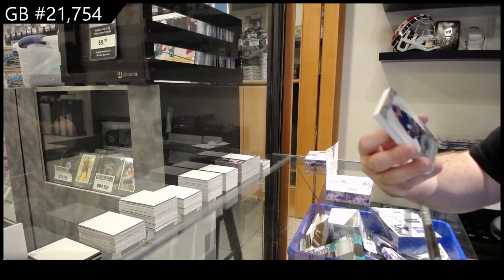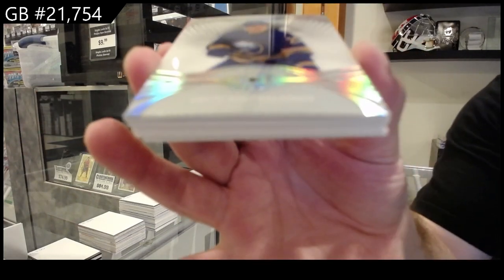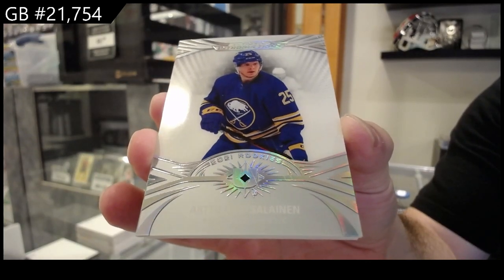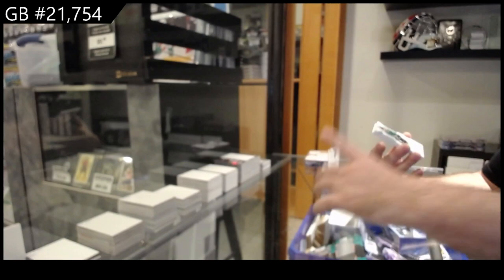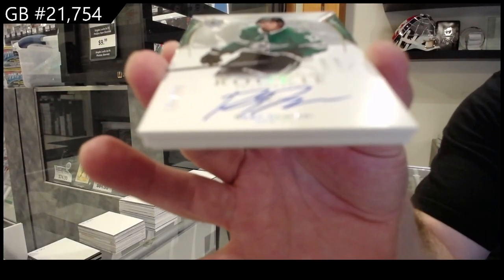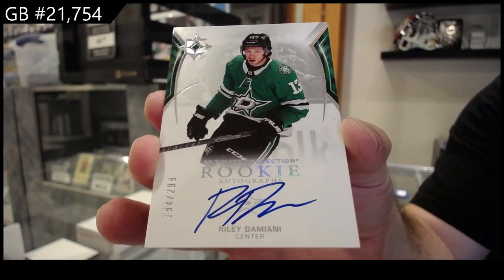We got an ultimate introduction of Ruustalainen for Buffalo. We've got a rookie auto Damani /299 for Dallas.